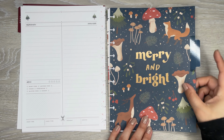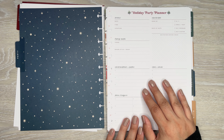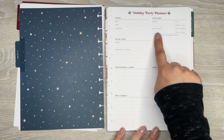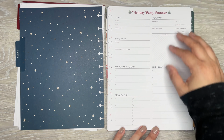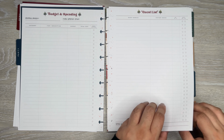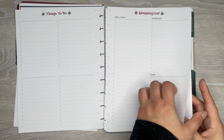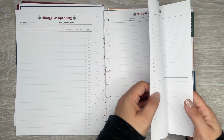I love this one, merry and bright with all the little animals and the mushrooms. So cute. Holiday party planner. Again, has a section for the details, party theme, invitations, all the details, when to send them by, the RSVP date, the entertainment and games, music playlist, food and drink. Be very organized. Your budget and spending, guest list, whether they RSVP'd or not, things to do, shopping list. You have food and drink, decorations, and others. I like that it's sectioned off like that. And then you have another section for another party. So you can do 2 parties.